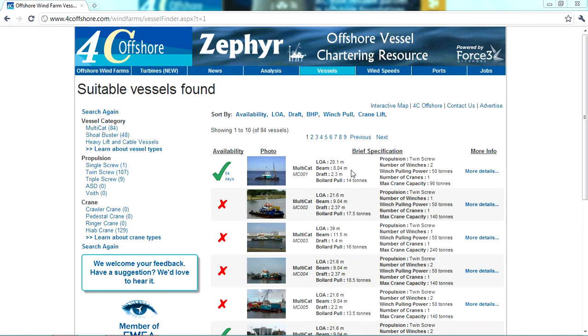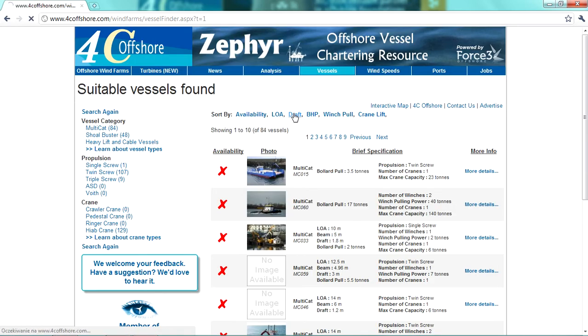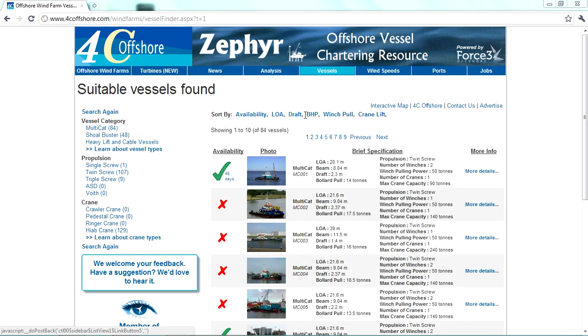Vessels are not identified by name, but will have an exclusive ID number, for example MC001, and a high-quality photograph and the key specifications: LOA, beam, draft, bollard pull, propulsion, number of winches, winch pulling power, number of cranes, and maximum crane capacity. It is also possible to sort the vessels by availability, LOA, draft, BHP, winch pull, and crane lift. These parameters will vary depending on the vessel type selected, as later on jackups, turbine installation vessels, etc. will be added to the database.